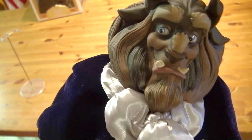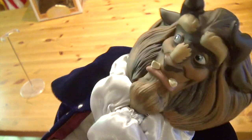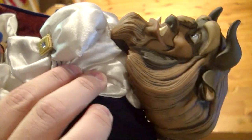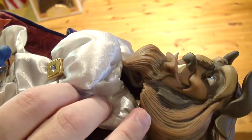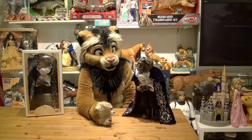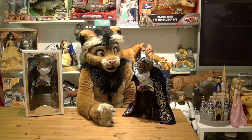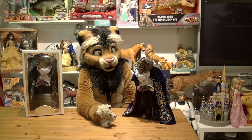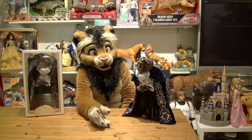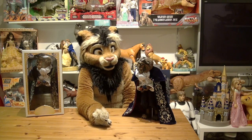It's important to note that the head is hollow, but there's no Prince Adam underneath, so the head is not removable. They just sealed it off with rubber and popped it onto a standard African-American 17-inch doll body that they also used for their other 17-inch male dolls that released over the past few years.